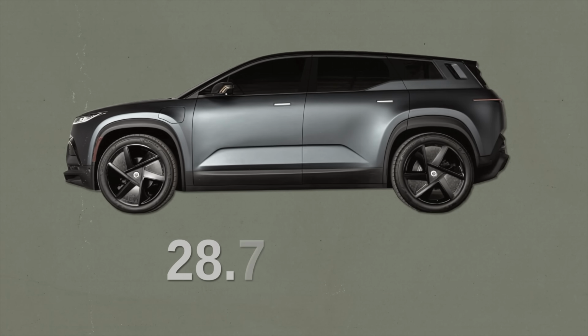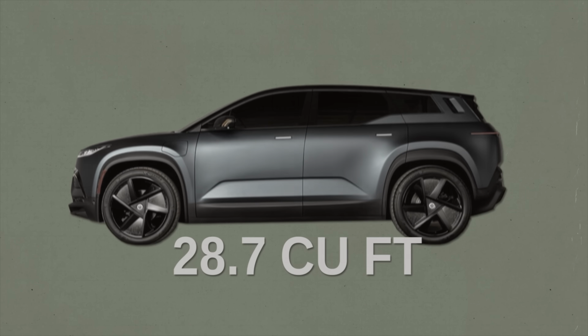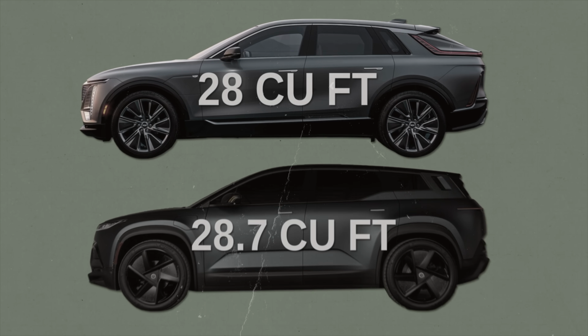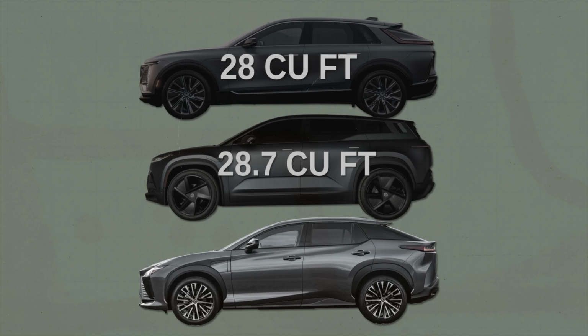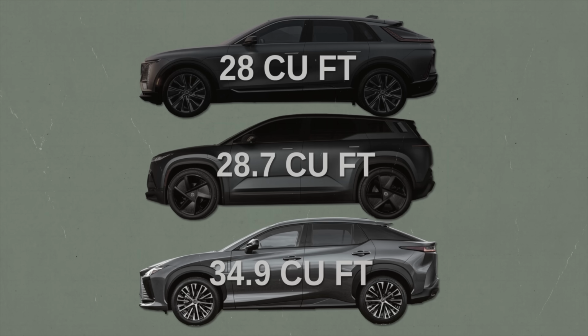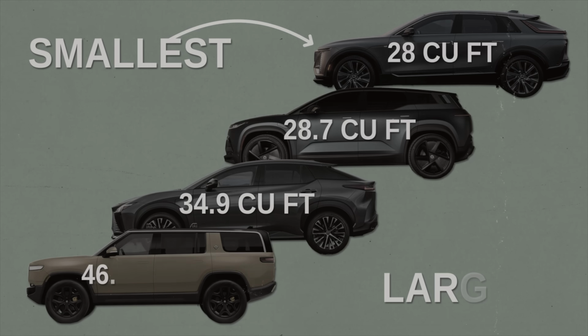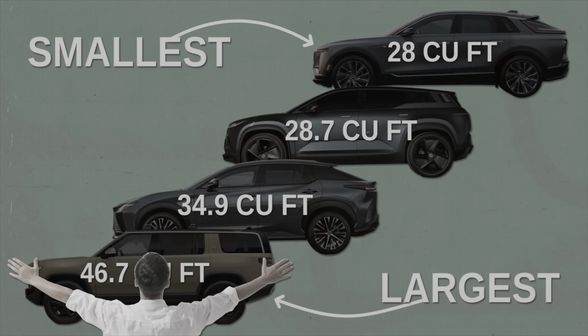The Ocean gives you 28.7 cubic feet of cargo capacity, which is similar to the Cadillac Lyriq, which offers 28 cubic feet with the seats up, but it's far less than the RZ 450e, which offers 34.9 cubic feet behind its second row seats. By contrast, the Rivian R1S rear space can hold 46.7 cubic feet.